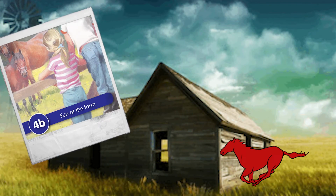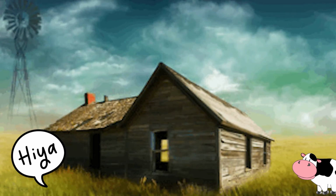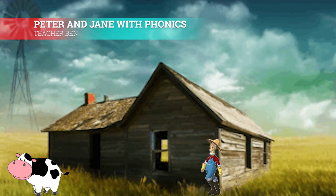Everyone, I'm back with another book from Peter and Jane's series. This one is Fun at the Farm. Open your books, I'm going to tell this story based on phonics. Let's do it.